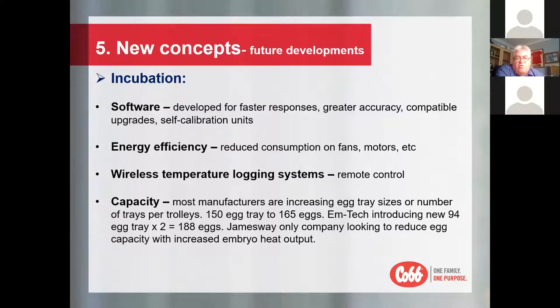And capacity. Most manufacturers are increasing egg tray sizes or the number of trays per trolley. You see 150 egg trays going to 165, or I'm seeing 32 trays in the trolley going to 36. MTech has introduced a new 94 egg tray, times two trays, it's 188 eggs. James is the only company that told me recently that they're looking to reduce, because they're concerned with the increased embryo output. And I think it's a key thing because we've seen it before.